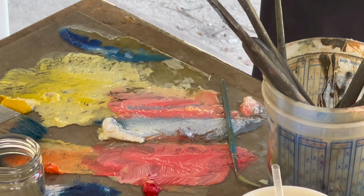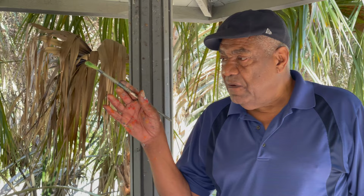This is called a fan brush. It's called a fan brush. When you get your paint in there like that, you use this right here.